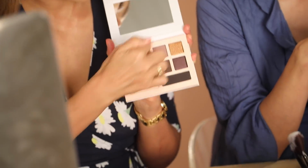Now we can go in and do, let's do our eyes. Now, Daniel Martin created this palette. This is really to be the one palette you need in your life that you can go night to day. It has some nice neutrals. So you can have your day looks here, and then if you want to take a day to a night, you can do a smoky eye.